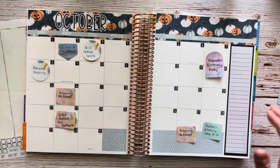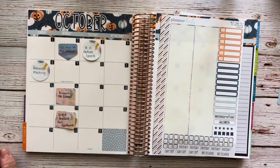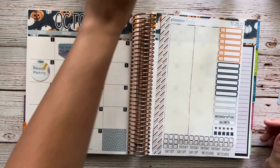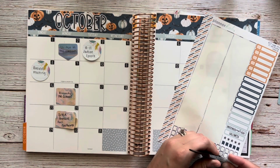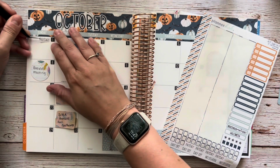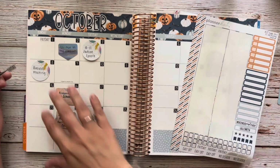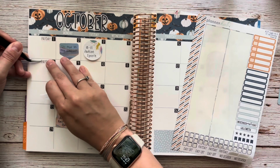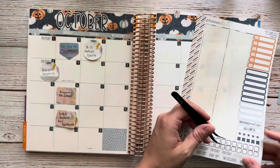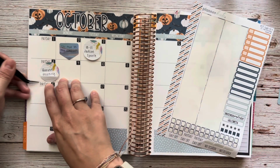All right, so we've got all the date dots covered. So next, we'll go ahead with all of the payday stickers, which we'll put on all the Sundays. I can get all my Post-it notes out of the way.